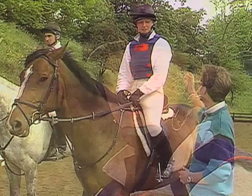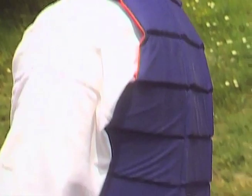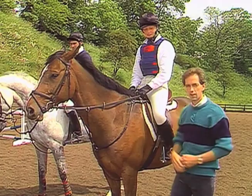She's got a body protector on. Either a back protector or a body protector is quite adequate, but this full body protector gives all round protection, including all the way down to the base of the spine. So now that we're safe and happy, let's go and ride cross country.